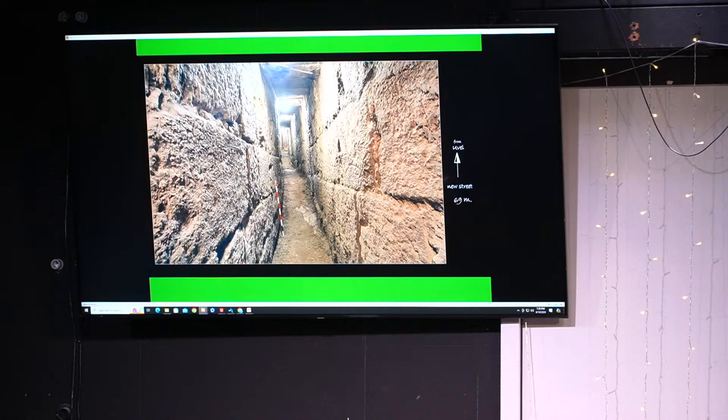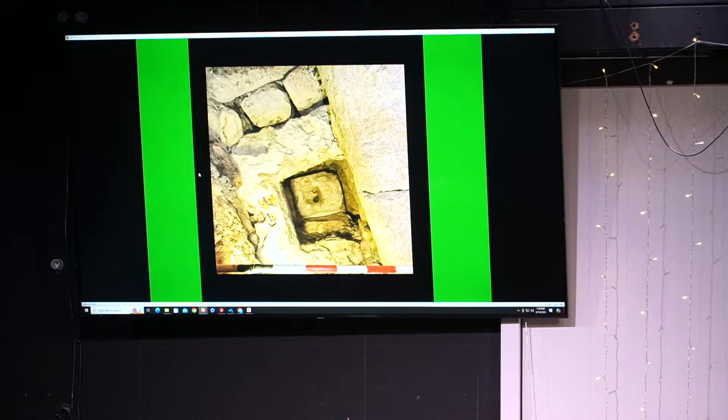Yes, please. And this is the manhole from the channel. You see the manhole that came from the street. So they stopped me in one way, and God opened the door in the other way. Just amazing. Continue. There's another manhole.